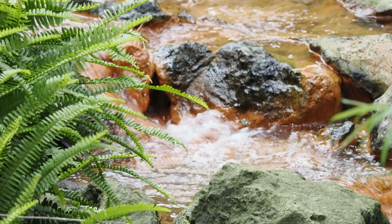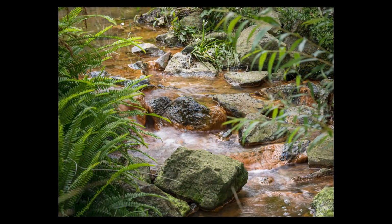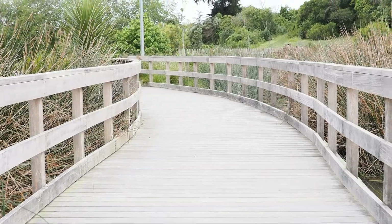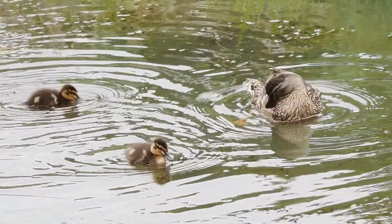Being an urban park, it was far from pristine. There was rubbish in the ponds, and the creek was an unusual orange colour. But it was relaxing to get outside for a walk in the almost sun. It has been raining a lot this spring.